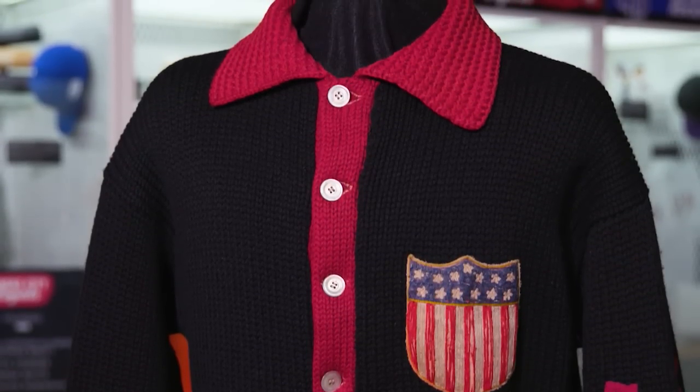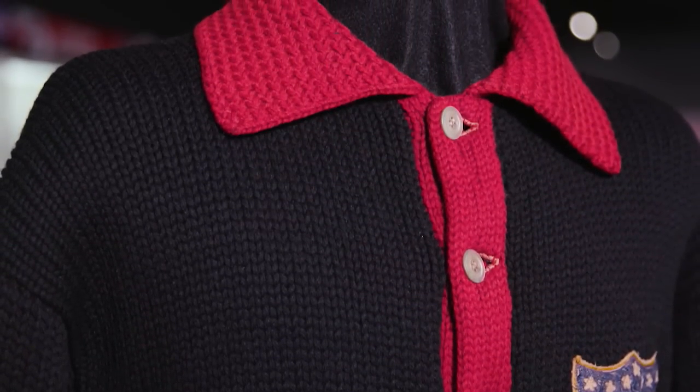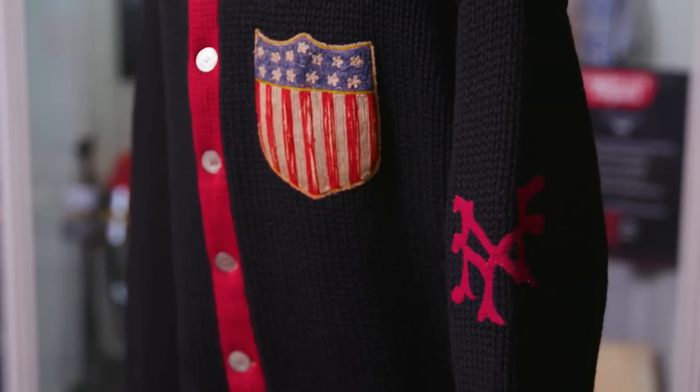As you can see, it's in pristine condition. It's made of wool and weighs a pretty hefty 2 pounds 11 ounces, which, as you can imagine, makes it pretty warm and cuddly. So let's show some respect for knitwear, and maybe Major League Baseball will bring back the cardigan.